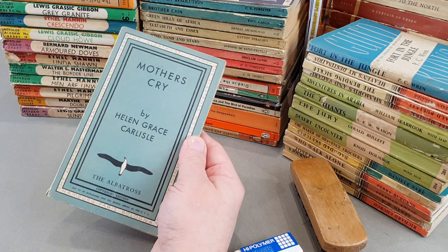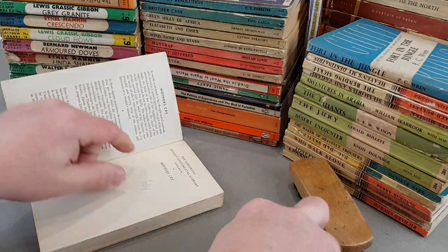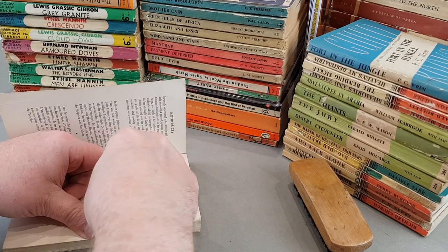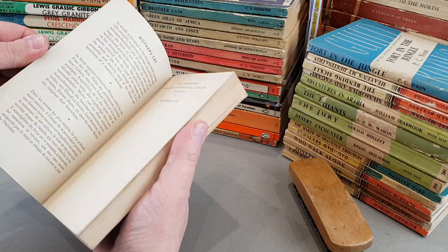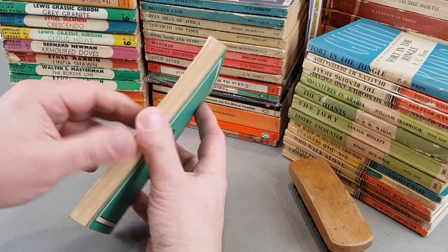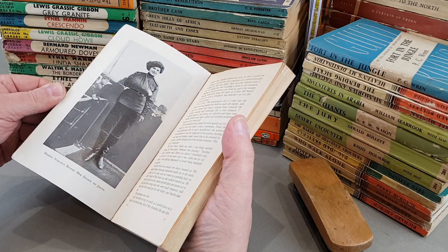A couple more here. Mother's Cry, Helen Grace Carlyle. Little 60p inside that one. A lot of these have had little prices in, haven't they? And the last one, Cossack Girl. There she is.